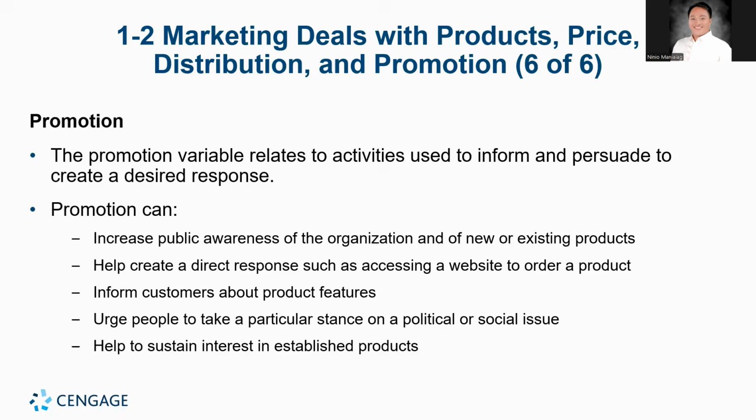It is not only about telling customers that a product exists, but also about explaining why the product is valuable and why customers should choose it. For example, a new milk tea shop may use social media advertisements, discounts, and customer reviews to inform people about their products and encourage them to visit the store.